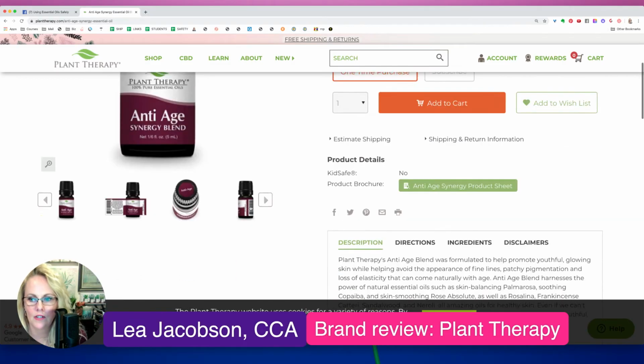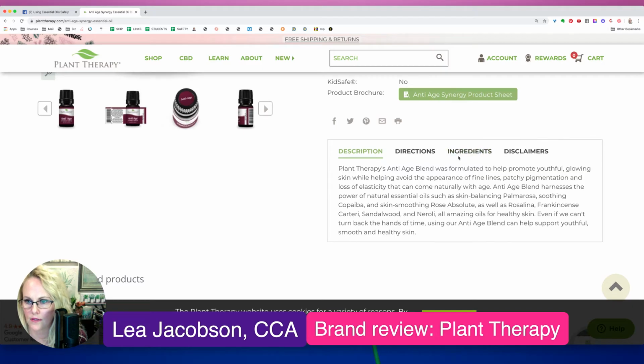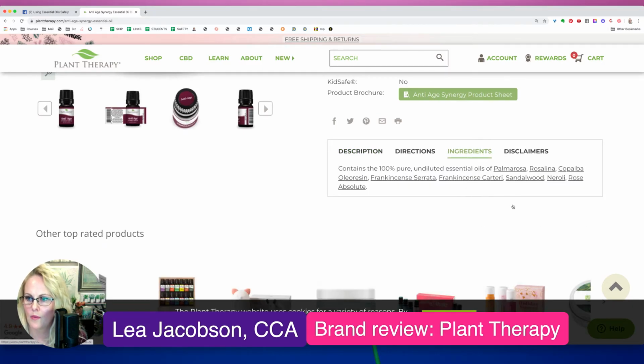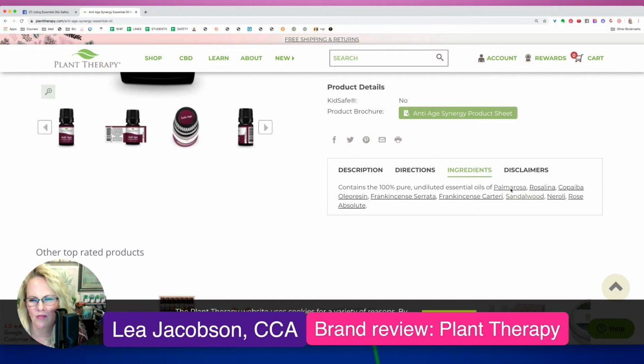I believe this is one that I do have over there. I don't remember what my end result was. I'd have to look at the ingredients again. Okay, Palmarosa, Rosalina, Copaiba, frankincense, sandalwood, and neroli rose. Yeah, so this would be a great anti-aging. Not really sure about the Palmarosa specifically. Probably also wouldn't have necessarily added the Rosalina.